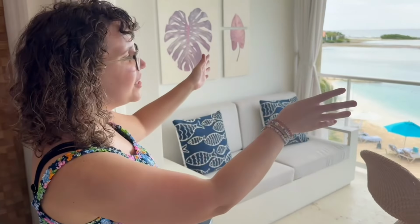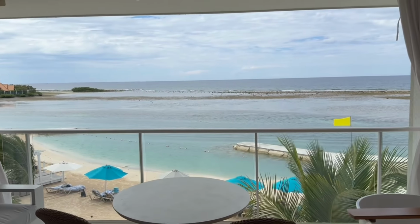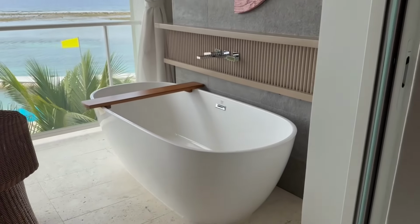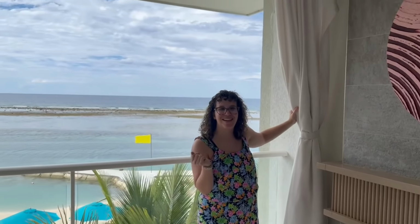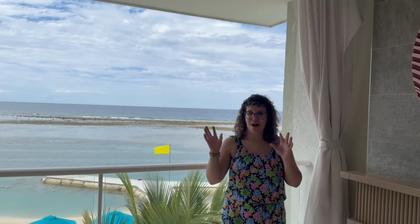But as you can see here, ocean front view, completely unobstructed. Soaking tub is great. You can just turn that on. Also note there are some additional privacy curtains here. So do what you will with that information. If you want to enjoy a soak at night, you can certainly close your curtains here and have zero intrusion on that. Table here, this is where we'll be enjoying breakfast tomorrow morning.